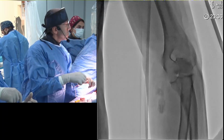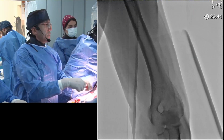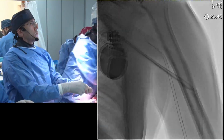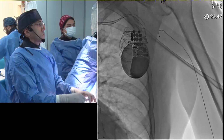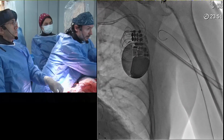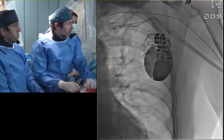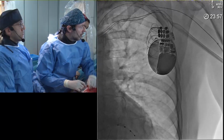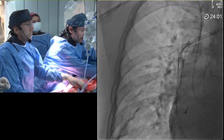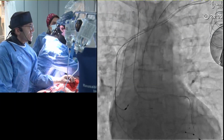And the stabilized guiding catheter from the radial is very difficult here, and I don't want to puncture the femoral artery, so it might be an option to find a better puncture from antegrade. That's a good suggestion, but as I said, with this bleeding tendency, I don't want to go femoral. Okay.